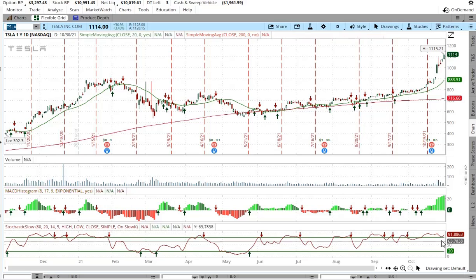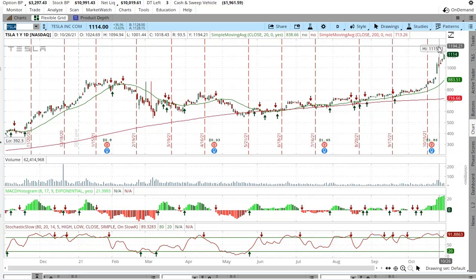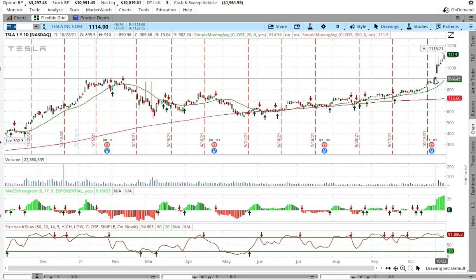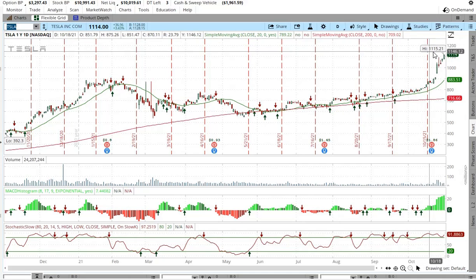And you can see here, there's been a couple little dips in the stochastic, and that was making me nervous a little bit. So I did put that trailing stop order in. I thought it might dip, and it did dip, but then it recovered and blew through the next high. So my strategy going forward is I'm going to sell another cash covered put. These cash covered puts are getting very pricey at this level.